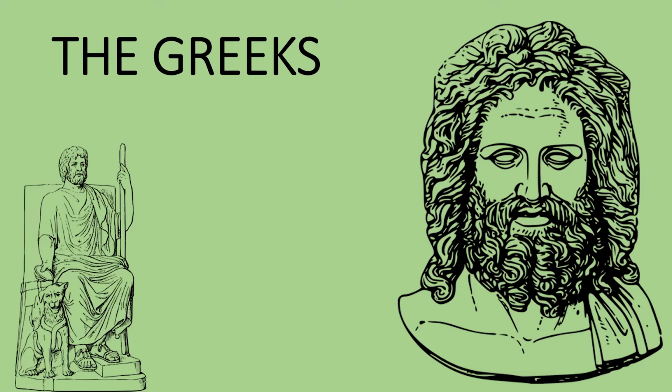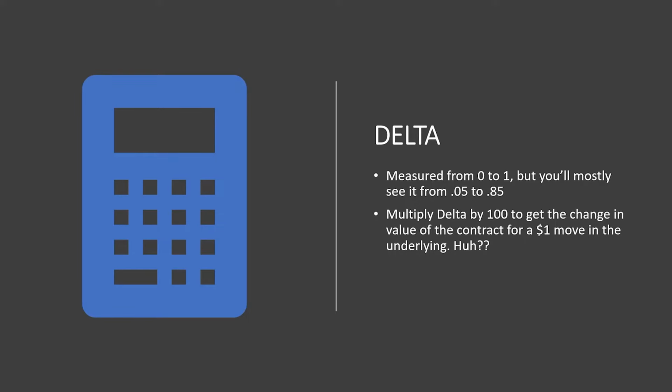Let's talk about our little friend Delta, probably the most important of the Greeks, and one that you actually have to understand. Delta is measured from 0 to 1, but you'll never see that. You will see delta as being from 0.01 to 0.99. What does that mean, Mr. I-Man Trading, if that's even your real name? For every $1 change in the underlying, the worth of the contract changes by delta times 100.